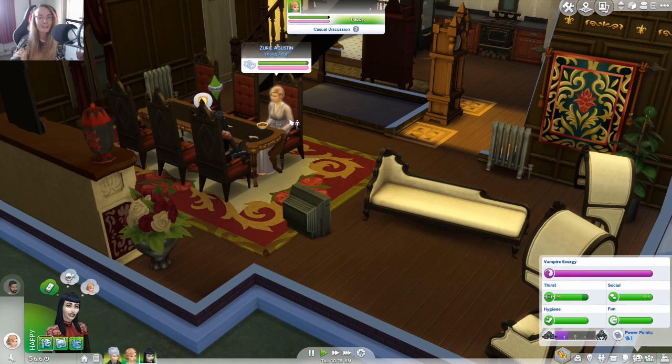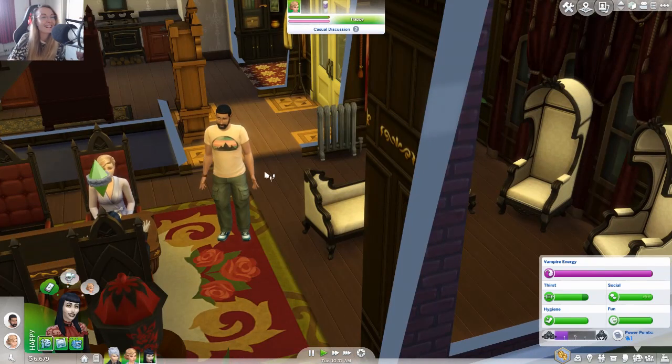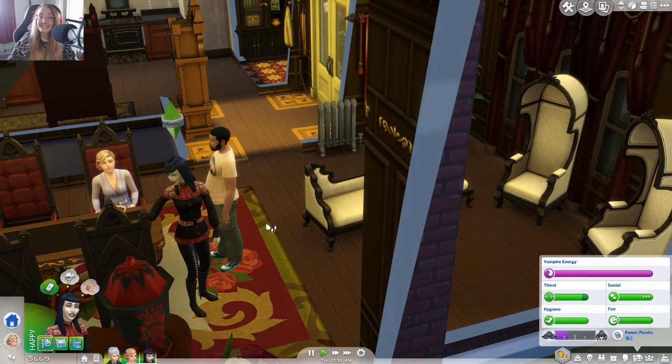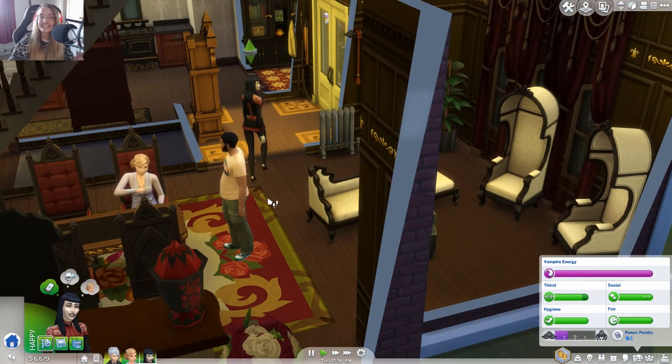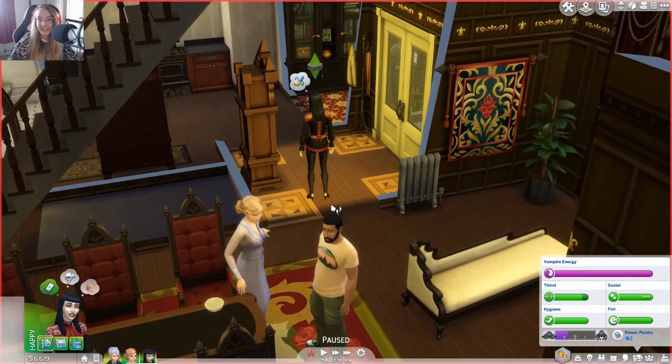I kind of don't want to turn him in front of Jory. I kind of want to turn him in front of Emilio, just to wind up Emilio and be like, yeah, I wasn't going to change my own brother because he doesn't deserve it, but I'm going to change Bob. That's so funny. I think we're going to do it.